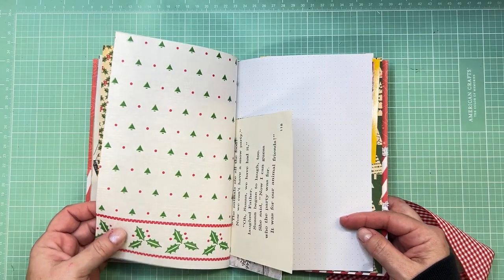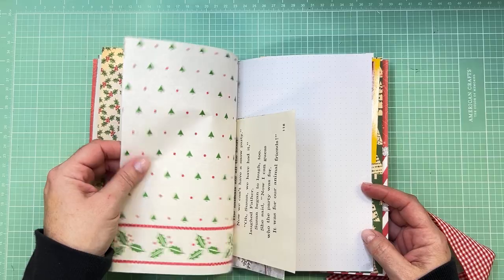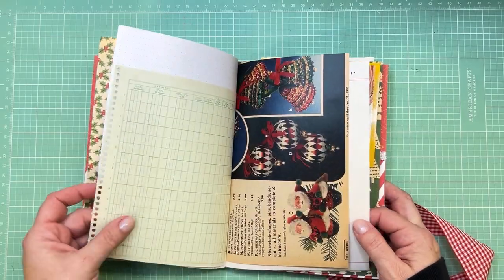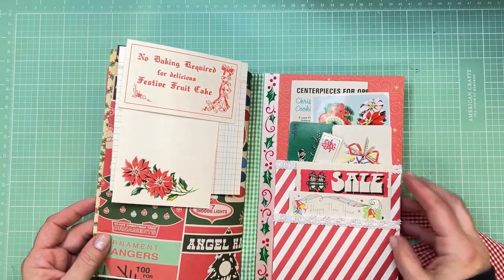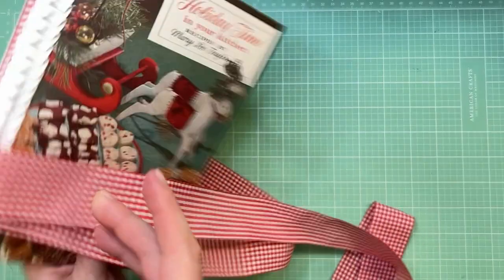This is a placemat, a vintage Christmas placemat that makes a good page because it's got kind of a crinkly feel to it. So lots of different textures in here as well. So that's this one. And here's the end with more pockets with lots of fun little vintage items in it. So that's the first one here.